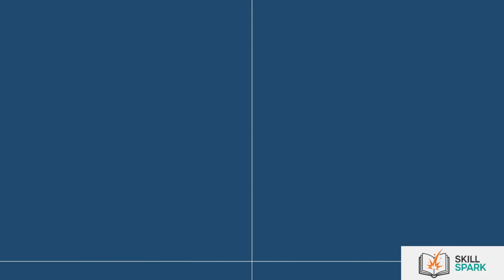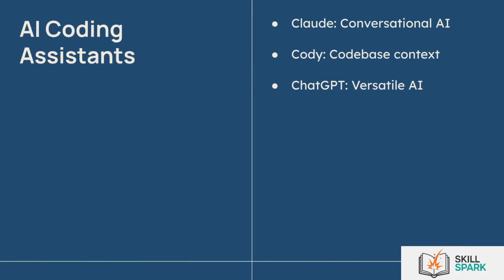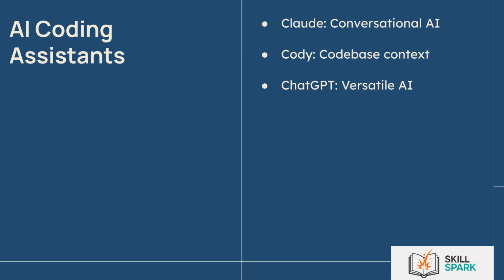In AI coding assistance, we have powerful foundational models. Claude, from Anthropic, excels at nuanced dialogue and advanced reasoning. Cody, from Sourcegraph, offers deep understanding of company codebases. ChatGPT by OpenAI is a versatile, general-purpose AI tool. And GitHub Copilot acts as an AI pair programmer directly in your IDE.